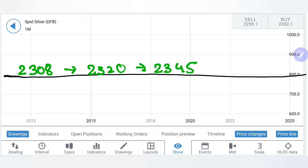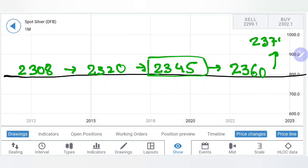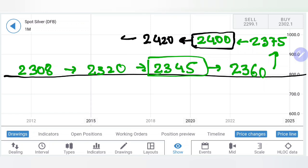2345. Now this is the level which it needs to break past, and then we can expect more bullishness prevailing, which may take it in the zone of 2375. In between, 2360 is another good support, then 2375, and beyond this we are looking forward to 24. Now remember, any point of time, if the price stays above 24, you can say that the bulls are back and I will look forward to further rise. In fact, beyond 24.20 we can look forward to $25 levels as the next target.